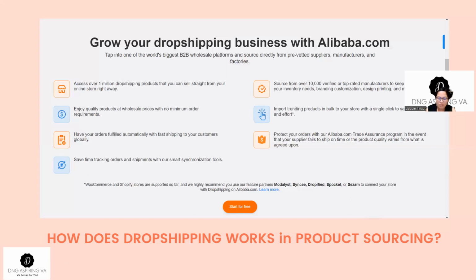So yan, it saves you time from tracking your orders or inventory. Why? Kasi yun nga nabanggit ko, hindi ka mag-store ng inventory from your own warehouse. Kasi the supplier in Alibaba will send directly to your customers because naka-integrate na yung online store mo sa kanilang inventory. So they will track it for you. Kung talagang ikaw lang ang gumagawa nitong dropshipping mo, wala kang dropshipping company or digital marketing company who do it for you, kailangan mong magkaroon ng collaboration directly to your suppliers. Kailangan mo talagang masala kung sino yung mga suppliers mo.